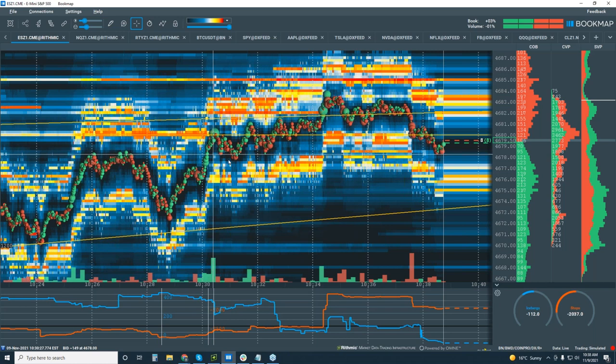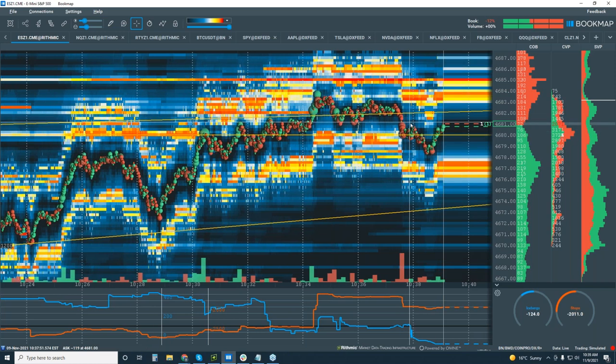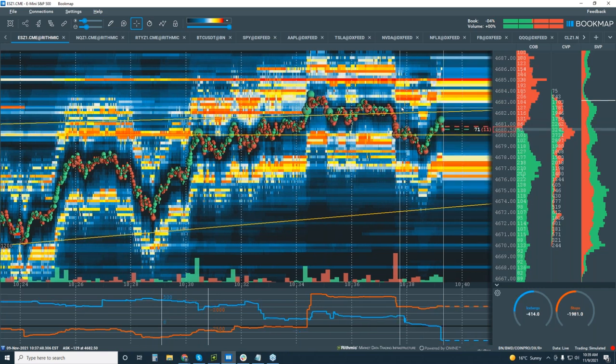So, you can apply what you learn from here and consider some of these things. Likely, you have your own ways of trading, your own very specific trading plan. But adding this order flow in here is going to be really, really nice.